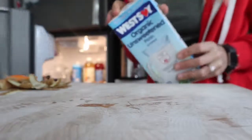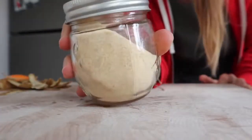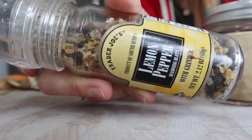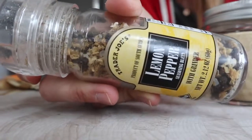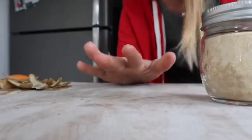And then all I put into the mashed potatoes when it's done is a little bit of this soy milk, a little bit of garlic powder, and I like to use this lemon pepper seasoning by Trader Joe's. If I don't have the lemons, usually I'll just put the juice of 1 fresh lemon in there, and it's really good. And then just a little bit of salt.